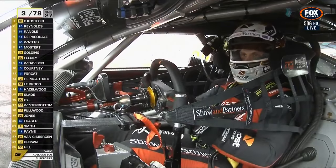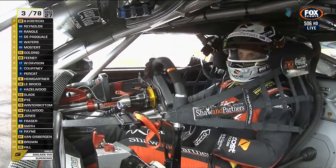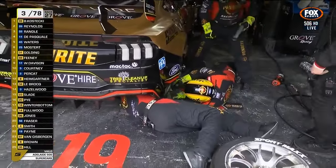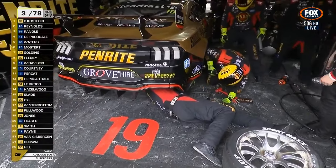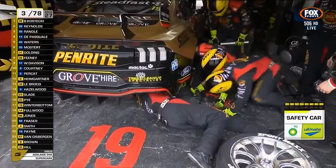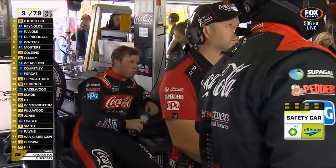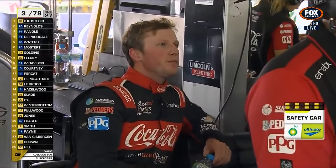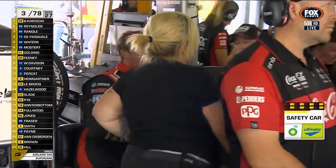Meantime, at the other end of the field, Brody Gostecki did survive the attack on the run down to turn one. He has the lead. We're under safety car until we can get all this cleaned up. And they're working away also on the Penrite entry of Matt Payne, who's got tangled in that. So the order in a wild start to this race: Gostecki, Reynolds and Randall, 1, 2 and 3. Will Brown watching in the Coca-Cola Racing Garage. What a frustration.